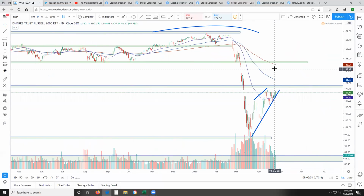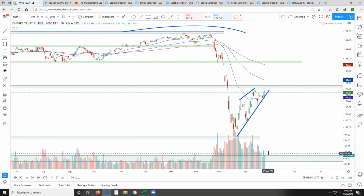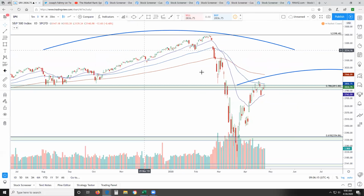Also, these moving averages are more severely moving down, and the 23-day is just flat. It's not really rising yet. So I think there's a few more concerns in the small cap, but the constructive piece is the volume. But again, until we get over 127.50-ish, and these moving averages start to flatten like the SPX, to some extent, we'd like to see price above it.